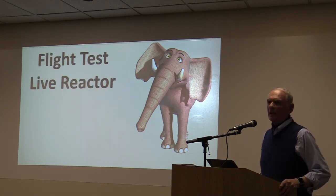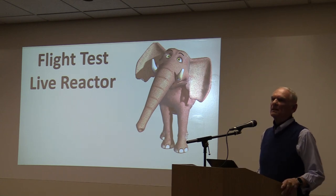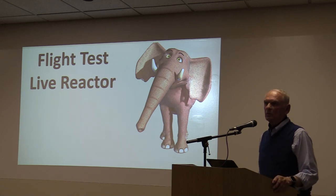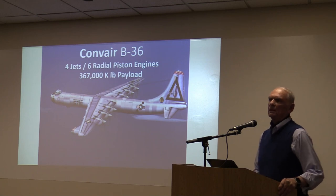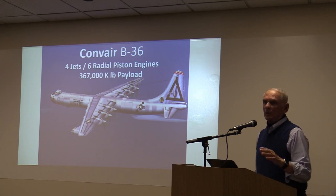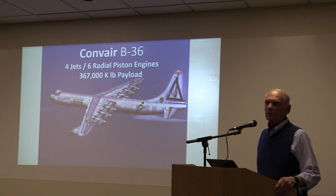So the program decided that we need to go fly a live reactor. We need to test the reaction on real people, on real sensors. And that's what they set out to do, was to do radiation testing over land. And to do that, they picked the largest bomber they could, the B-36, which had a cargo capacity of 360-some-thousand pounds. And when they got all done with the program, they maxed out this aircraft to the maximum. But that's the aircraft they chose to do this flight test of a live reactor.